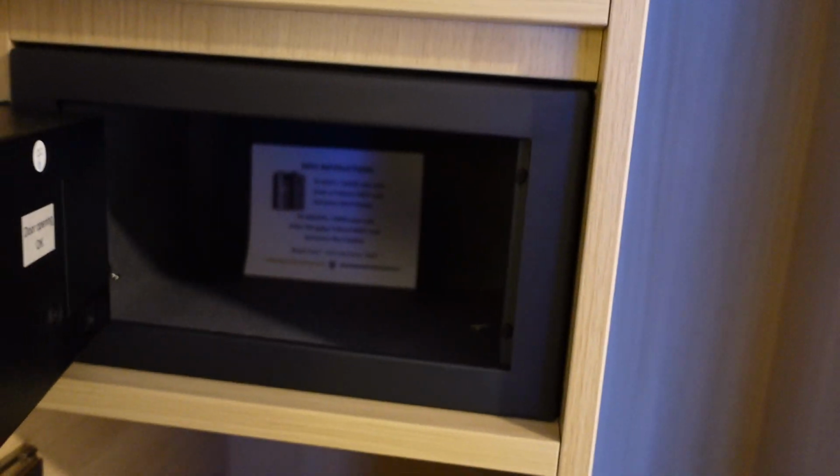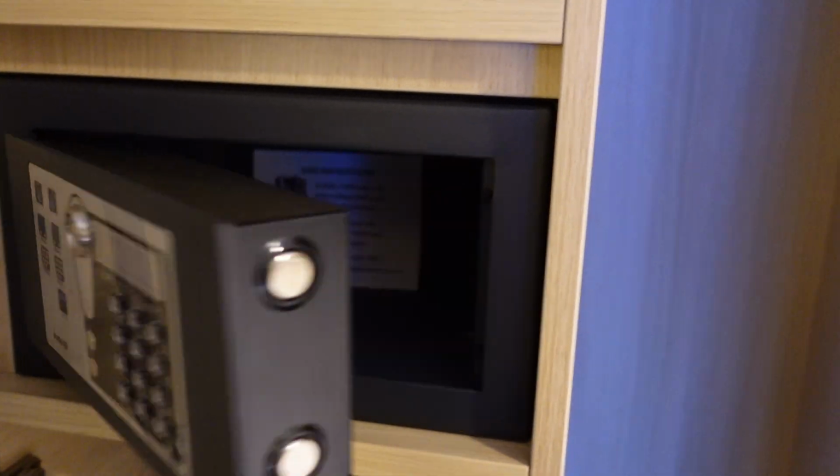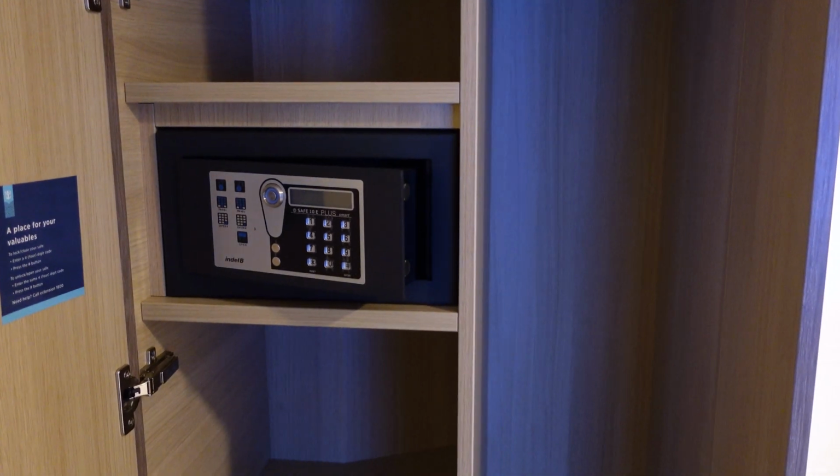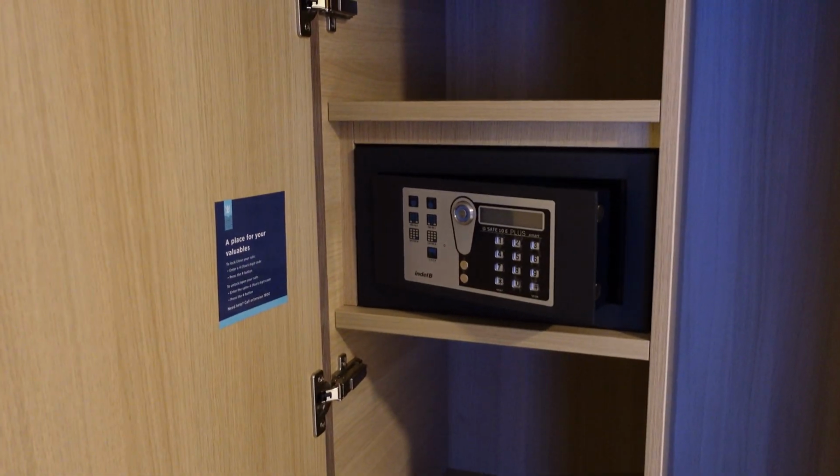This is a bit of a smaller safe, definitely not going to fit a laptop in there, but maybe watches, jewelry, cash, passports, things like that. And of course the instructions for how to operate the safe are right there. I did want to point out you do have some hanging hooks here on the inside of the door as well. And in addition to that, we do have 2 drawers down below.